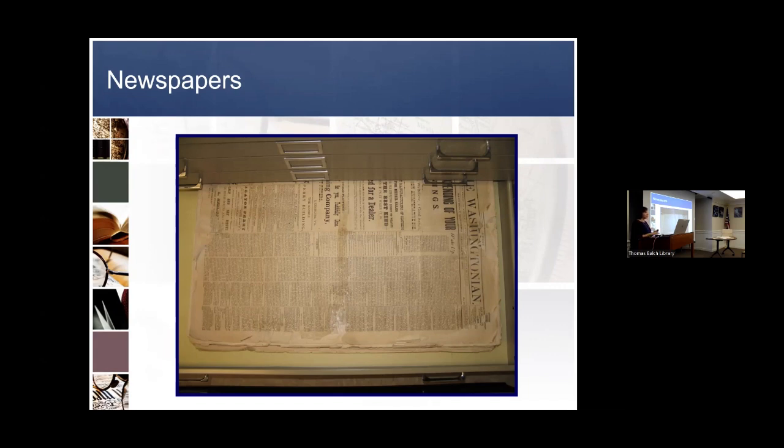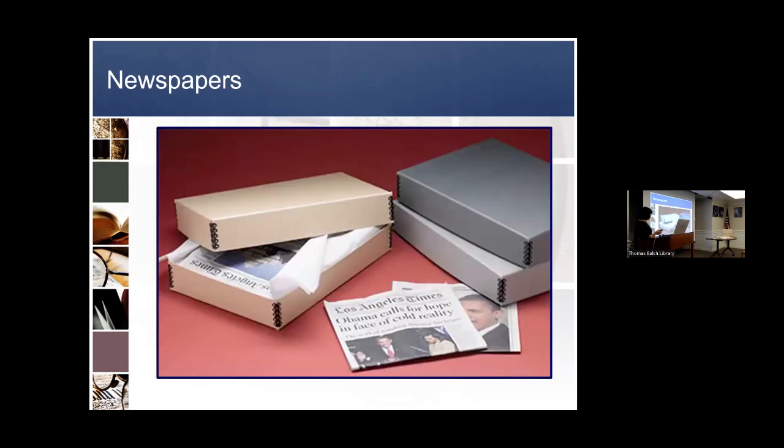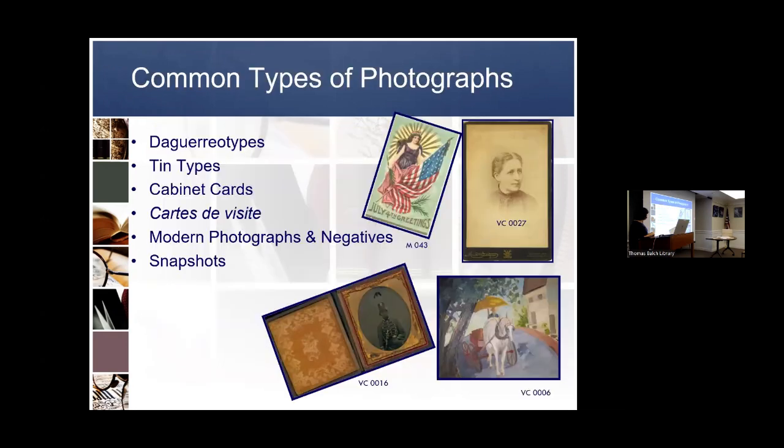Again, I'm not the archives police. If you want to save old newspapers, that's your business. You could store them flat in your at-home map case. And if you don't have one, they sell boxes specifically for newspapers, for broadsides and for tabloid size, and you can wrap them in acid-free tissue paper and keep them like this. I would try not to touch them too much, and keep them in the box as much as possible. All right, so that was paper books.